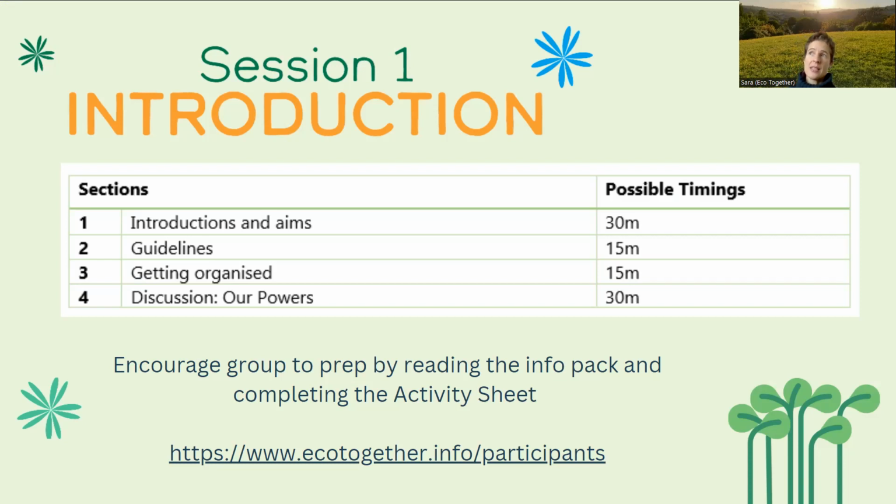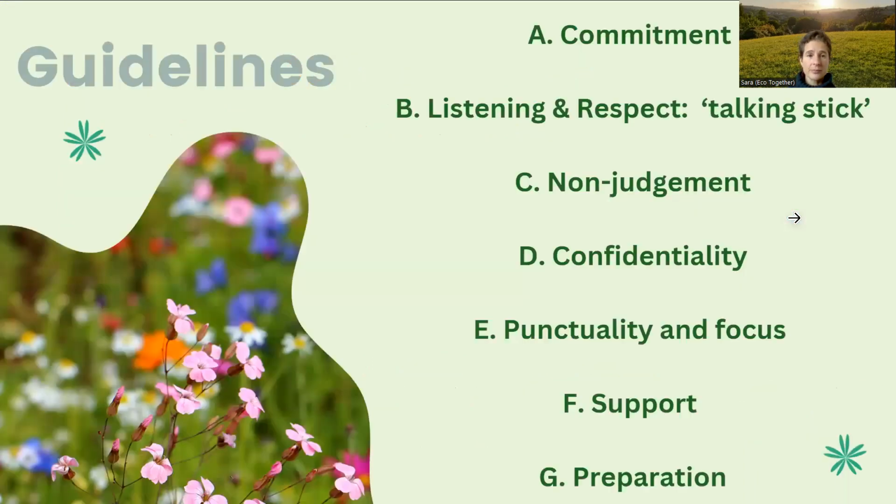There are two parts to Eco Together in terms of how it creates change. One is through the supportive group environment, but the other is the reflective time that you get when you actually have to spend the time thinking, how do I want to react to this issue area: energy, food, transport and resources. So just encourage the group to give themselves that time. Only half an hour or 15 minutes is probably fine, but it's really important.